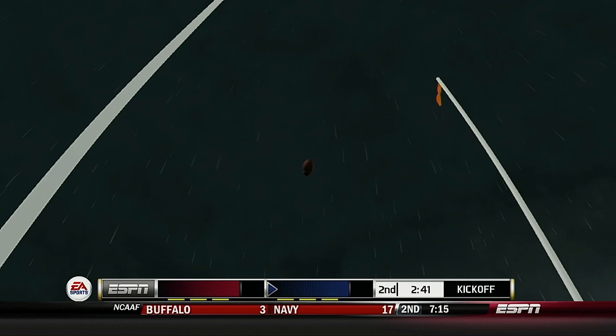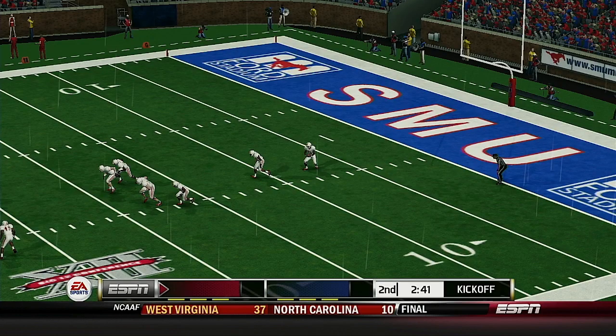They line up to kick this one away. He's out to the 30. Across midfield. At the 30. To the 20. The 10. Touchdown, Oklahoma. And he hits the PAT.